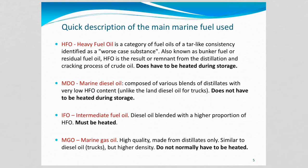Now, a quick description of the main marine fuels used. We are talking HFO, MDO, IFO, MGO. What are those fuels? Here, the concern is not to discuss in depth the fuels and their various characteristics, but that should probably be the object of another course in the future. Right now, the purpose is to have you understand what the differences are between those fuels.